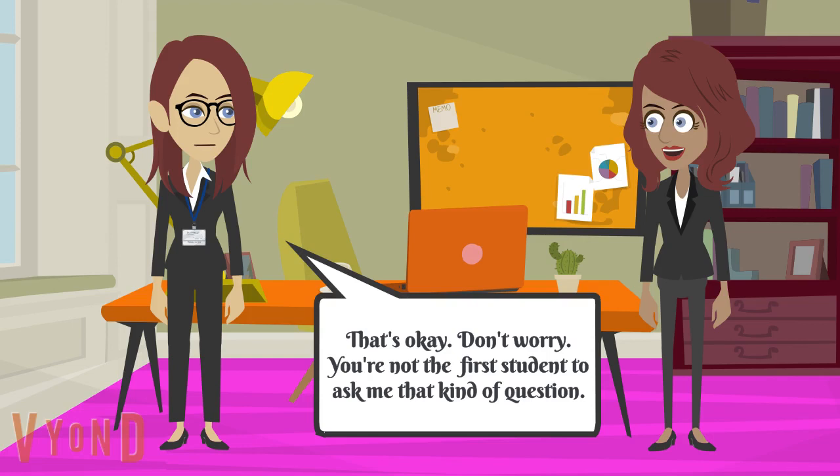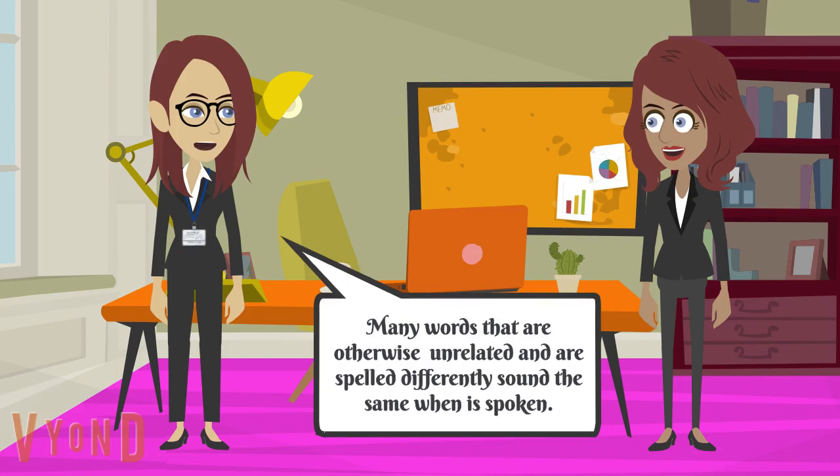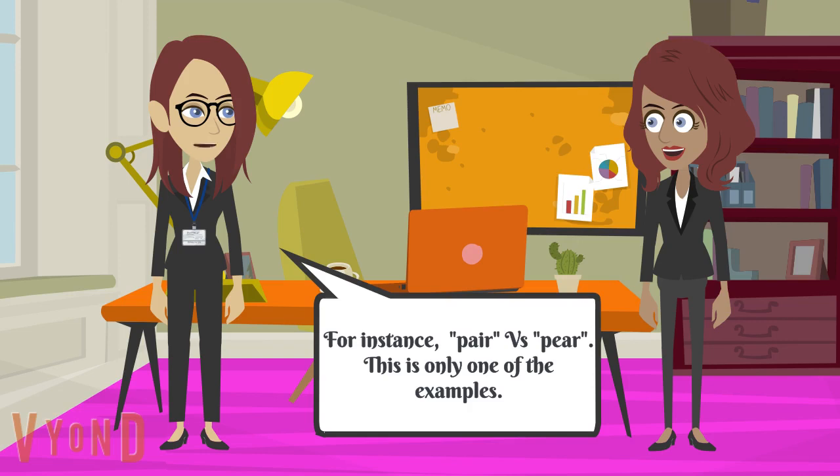That's okay. Don't worry. You're not the first student to ask me that kind of question. But I will help you. This is a very common problem the students have when they learn English. Many words that are otherwise unrelated and are spelled differently sound the same when spoken. For instance, pear versus pair. This is only one of the examples.